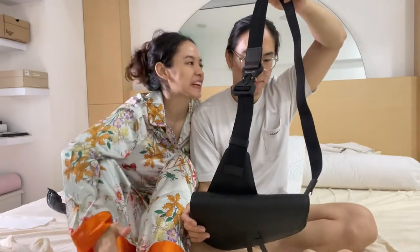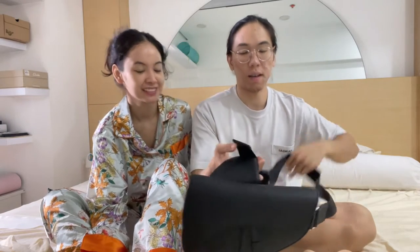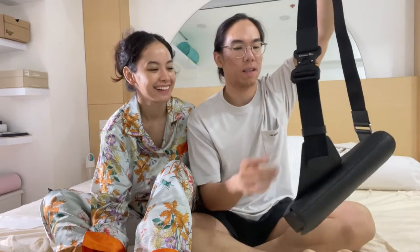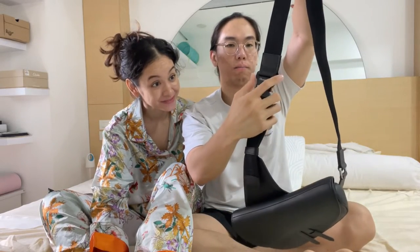I'm seductive. So, how would you rate this bag, babe? I don't know anything about bags, but I found this to be aesthetically pleasing. Yeah! And I thought it was cool, like the details are cool. The black on black is cool. It's black stitching, and then the belt buckle is cool.